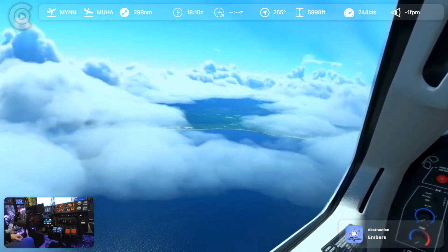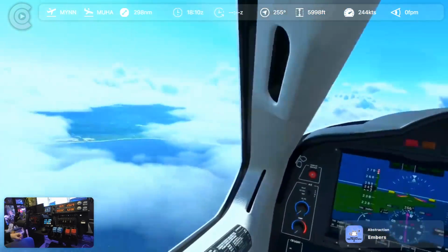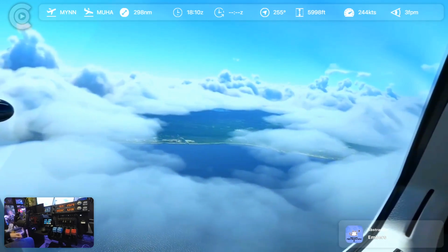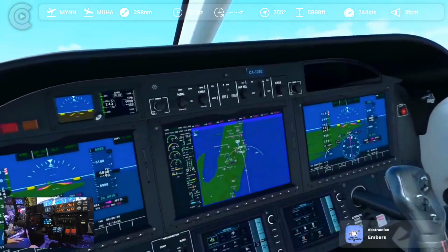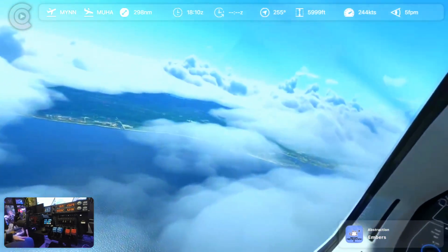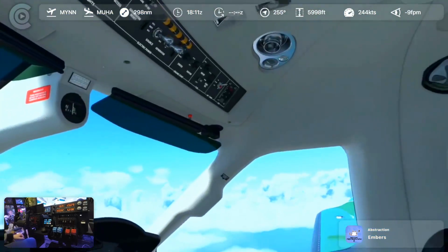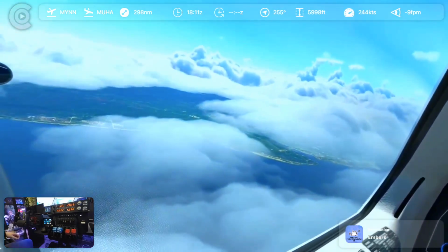Well, that's quite pretty down there. I guess that would be the north coast of Cuba. I wonder if we're going to get to see much of Havana or not. I'm not sure exactly where the airport is in relation to the city. Hopefully we'll get to see something. Of course, we've got the cloud cover to deal with here as well, but we should get a look at something.